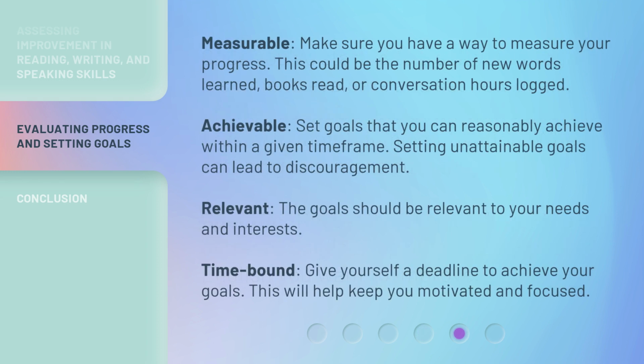Measurable. Make sure you have a way to measure your progress. This could be the number of new words learned, books read, or conversation hours logged. Achievable. Set goals that you can reasonably achieve within a given time frame. Setting unattainable goals can lead to discouragement.